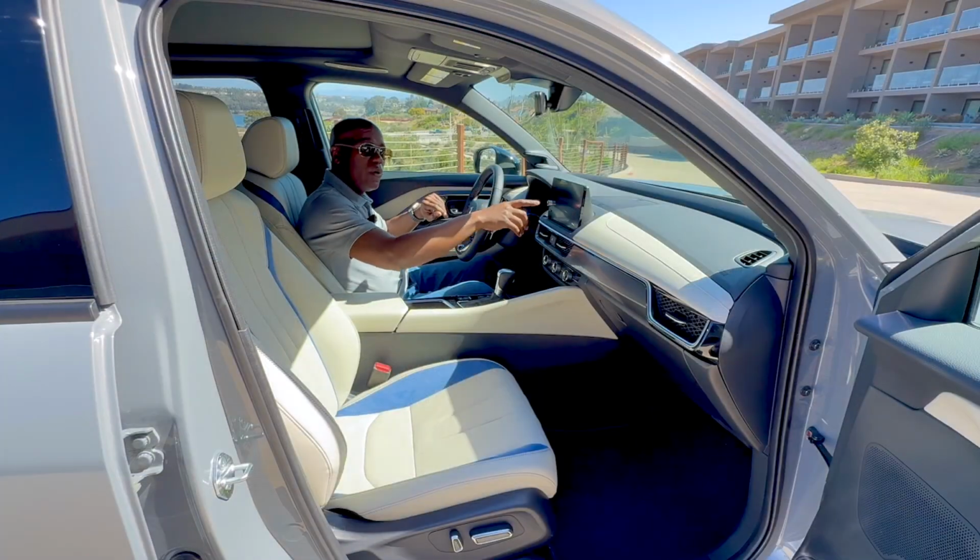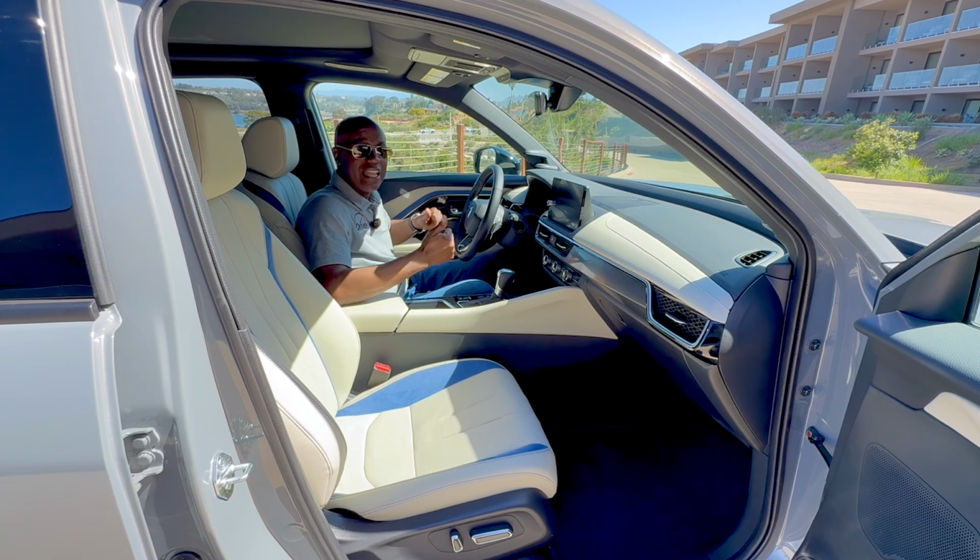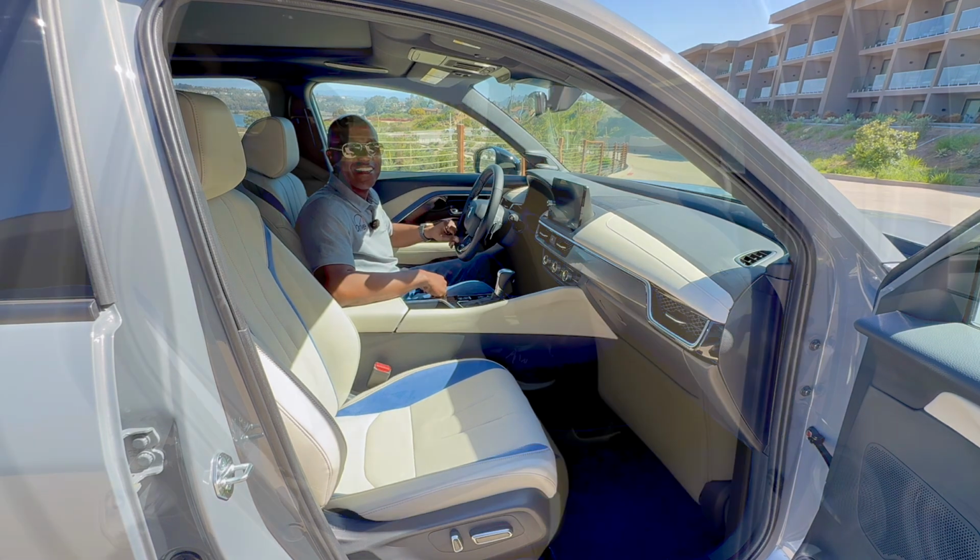In fact, you can go into the center screen and do some really cool adjustments with the equalizer with their Beosonic soundstage. So that's really, really cool and premium design. So I think we've covered just about everything up front. So next, let's go ahead and hop in the rear.